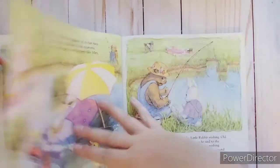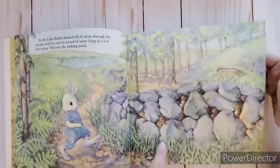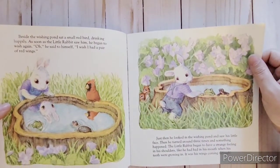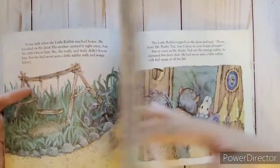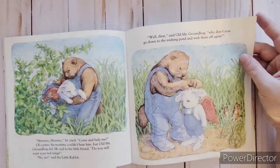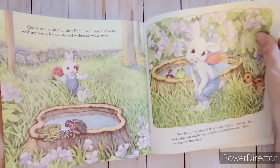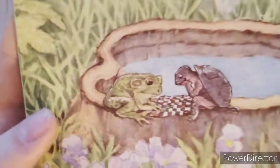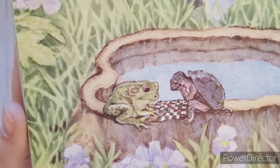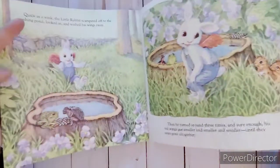Look at those little animals. That's so funny. It's so cute. You see all the little chipmunks inside all the little cracks, the racks. It's so cute. Apparently it wished for red wings so it could fly. But I thought this would be cute for doing, because bunnies and stuff, they always make me think of spring. So do like a spring themed one. Oh my god. The frog and this turtle are playing checkers on this tree stump, hollow tree stump full of water. Oh my goodness. That is too funny. That is adorable.